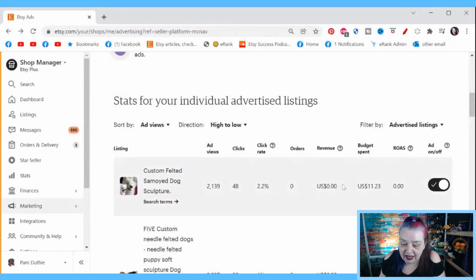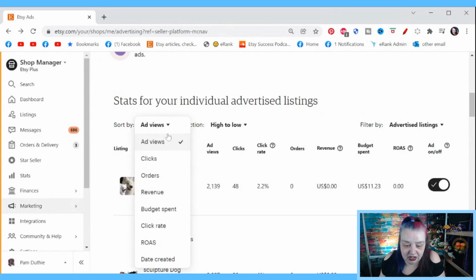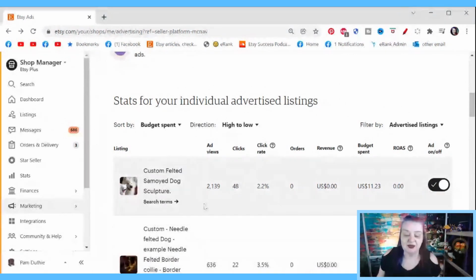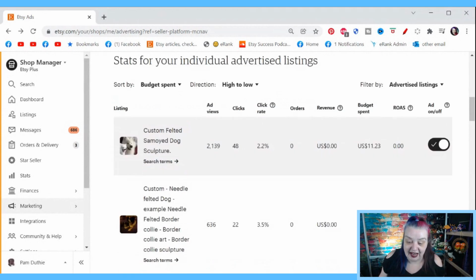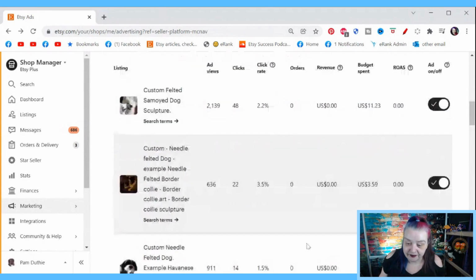But let's have a look at, right, which listing is spending the most of my budget? Which ones are costing me the most money? Well, it's this Samoyed dog. Click-through rate's okay, and it hasn't had enough views. I'd be looking for 100, 500, 1,000 clicks before I make a decision that I want to turn this ad off totally. So I don't know what the conversion is on that. I've not had enough views yet.